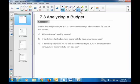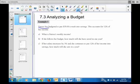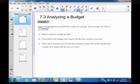Pick up old nasty out of the bin and grab yourself a 7.3. Patrice is budgeted to put $35 a week into savings. This accounts for 12% of her income. So first of all, this is what we've got to figure out. What is the income?